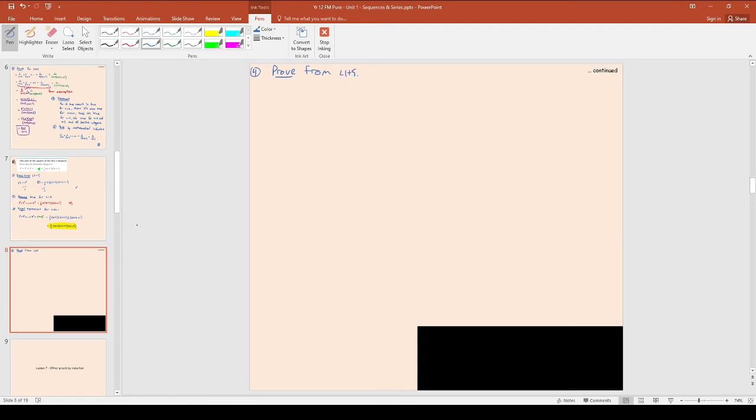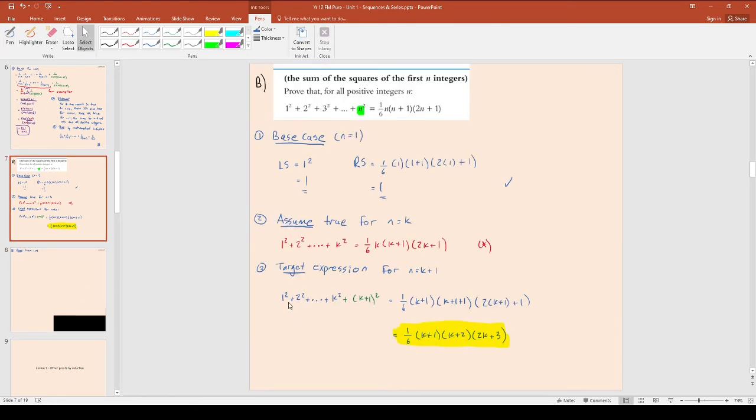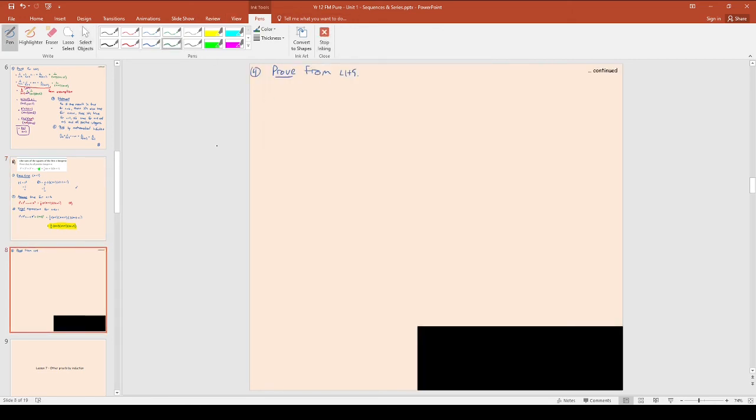Left-hand side. Okay. So here's what you got on the left-hand side. It was 1 plus 2 plus others plus k squared plus k plus 1 squared. Okay, so I'm just copying this because I flick back and forth. So we started off like this. We started off with 1 squared plus 2 squared plus the others plus k squared plus k plus 1 squared. So that's what we've got so far on the left-hand side, right?